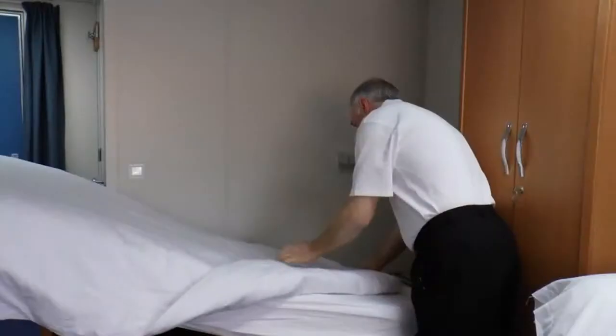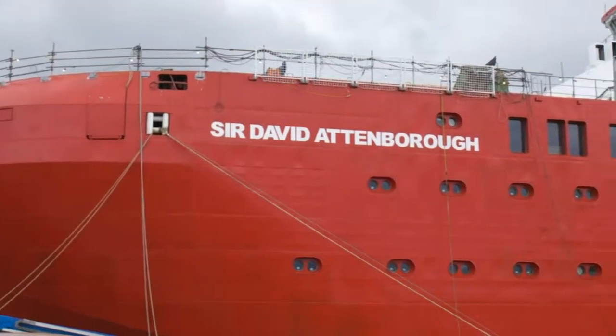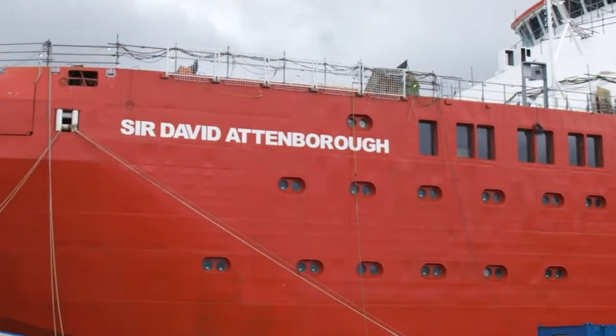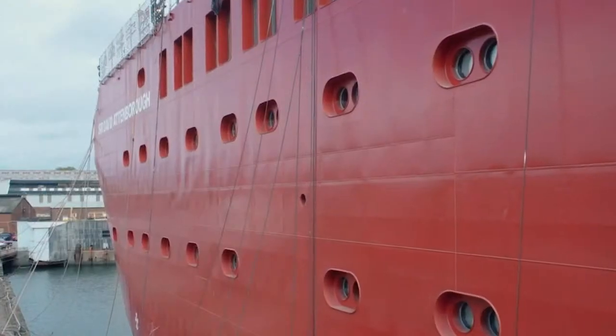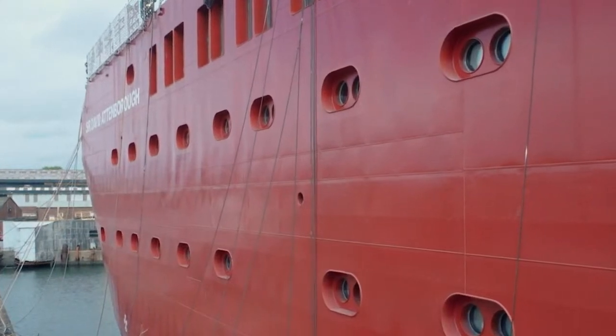You have your places where you can calm down after a hard day. Your own cabin. On the new Sir David Attenborough, we will have cabins for two or a single person, and all of them will have windows to the outside, which will make a huge difference to be able to look out.